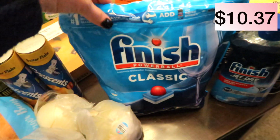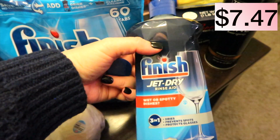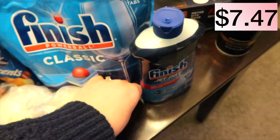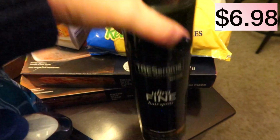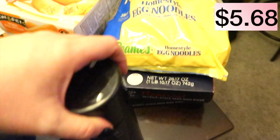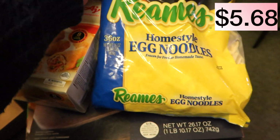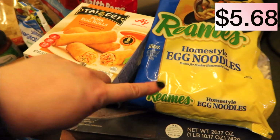I needed some more dishwasher soap. I'm out of the Finish Jet Dry for the dishwasher. The top just broke on here, so that's a bummer. I needed some hairspray. I used the number 3 by TRESemmé. Oh my goodness, they have the big bags of the frozen noodles here. Up in Amarillo, they only had the small bags, so I'm excited about that.